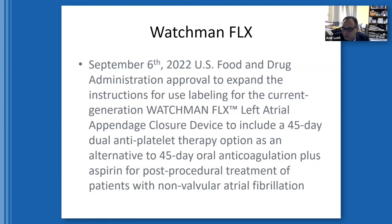Ablation is to decrease the rate of AFib or get you out of AFib, atrial fibrillation, depending on what type of atrial fibrillation. The Watchman device is specifically, or any kind of left atrial appendage closure device, for example, Watchman or Amulet, are to reduce the risk of stroke.